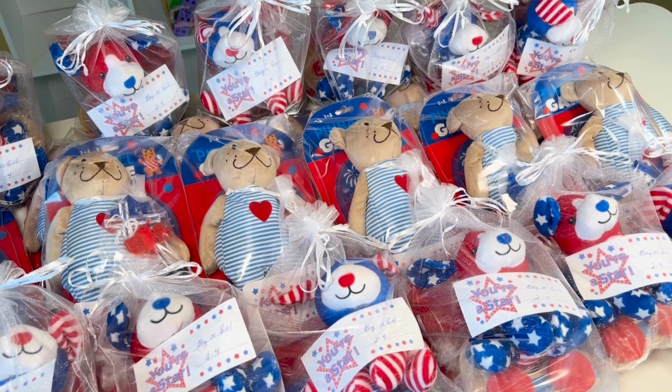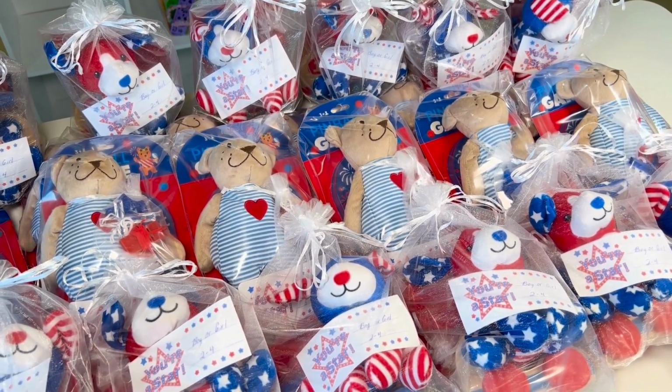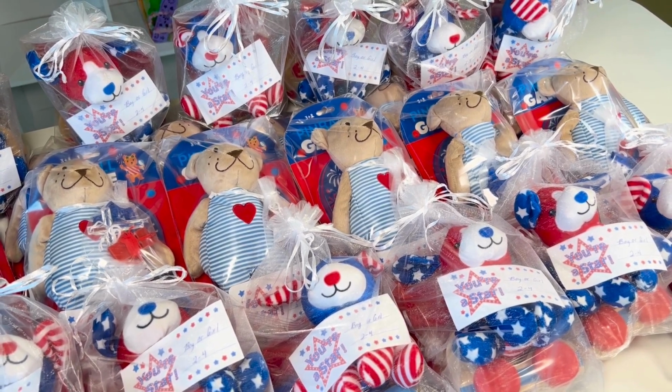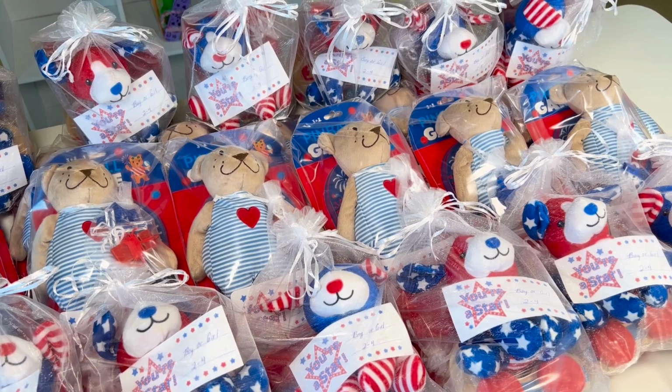Today I was able to create 24 filler packs for the processing center, and it was such a joy. I really enjoyed doing this project. I hope these filler gifts will bring some colorful cheer to shoeboxes that need a little extra filler.